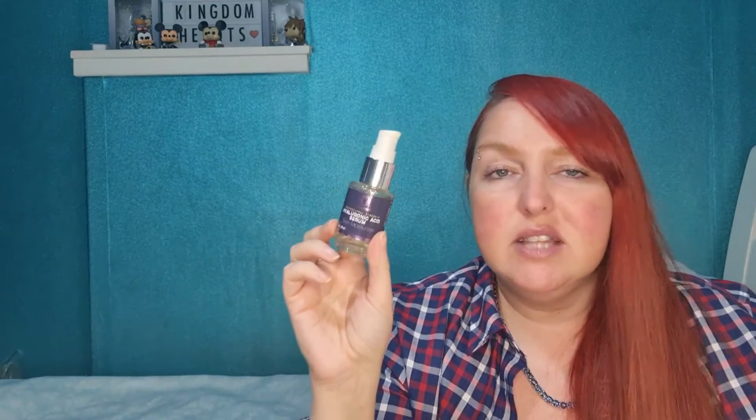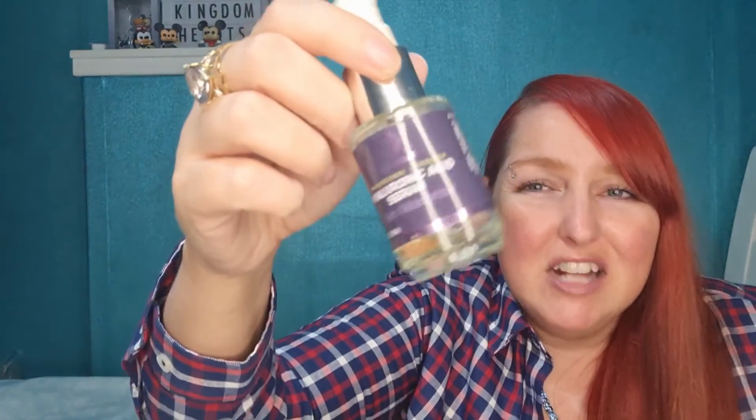Next on the list is this Pipe and Rock Hyaluronic Acid Serum. Now, honestly, this is a good product, and the only reason that I'm even decluttering this is because it's basically empty and the pump on it's broke. I'll probably actually use this tomorrow and just put it on my hand and pat it into my skin, but I'm decluttering it just because it's basically empty.